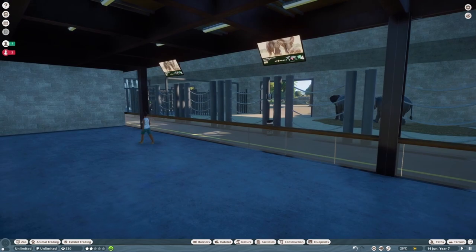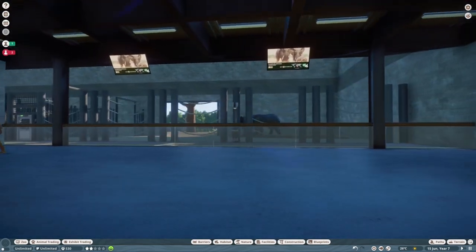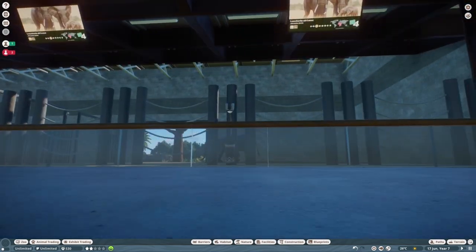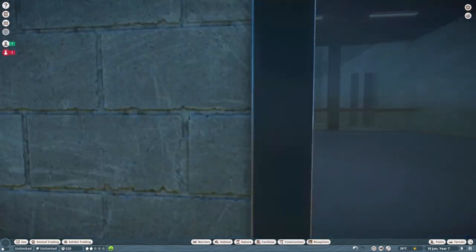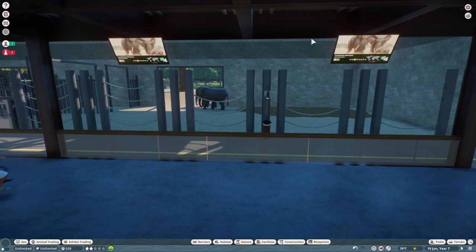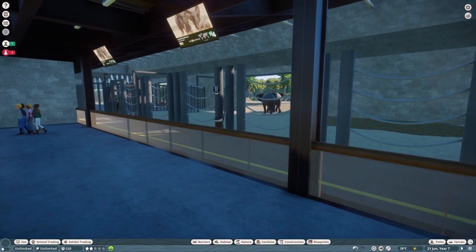The ceiling. This is actually really cool. I did find inspiration from the Milwaukee Zoo and just added my own little touch to it. And I think the ceiling came out really nice. And I like how the Milwaukee Zoo also has the TVs, so I put the TVs here. That's what they do. They have the TVs hanging above. And I think that's really cool. I think that's really awesome.